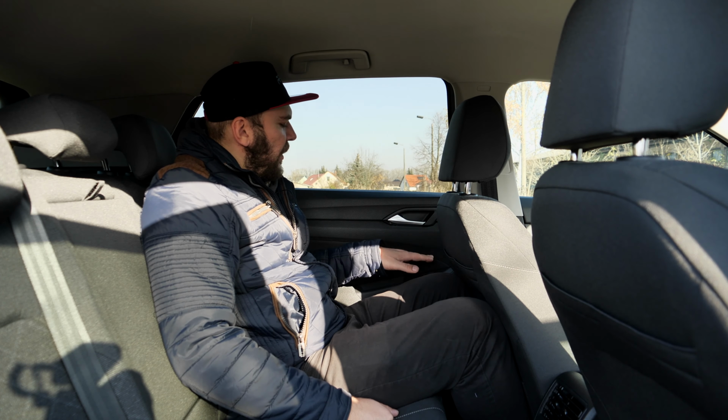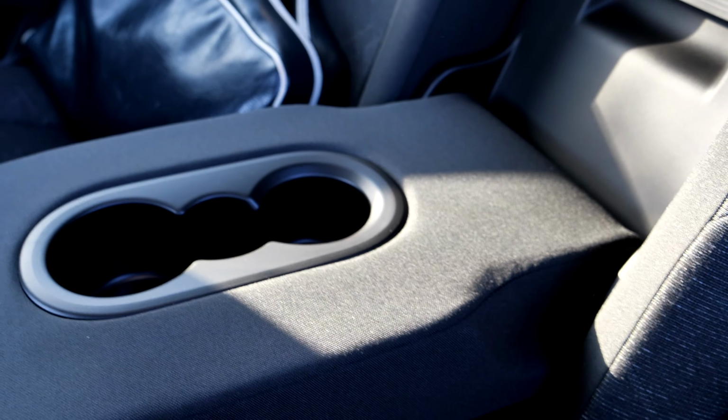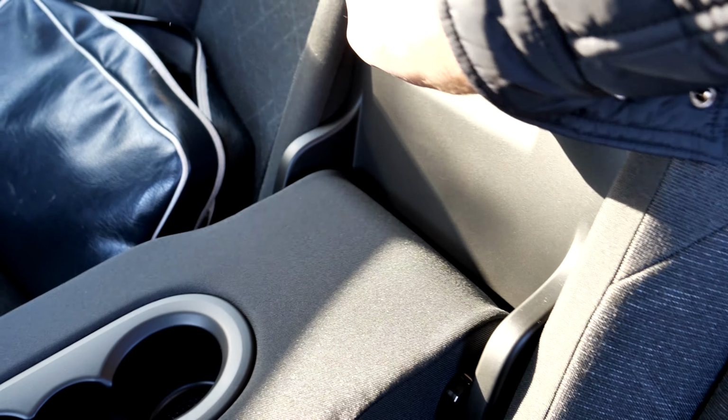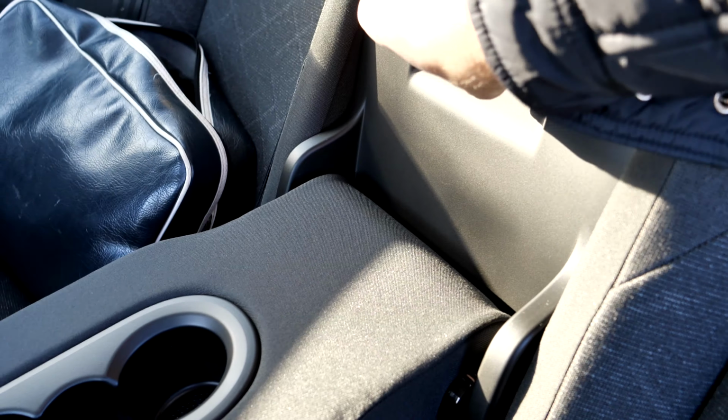And another nice feature is if we have longer things like, you know, skis or a board or whatever, we can flip that back, and then we have some access to the trunk. We're just flipping the emblem and then we can open that. To be honest, I see no difference to the Mark VII.